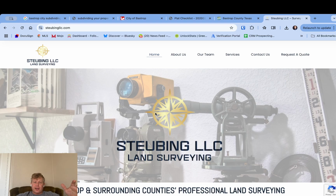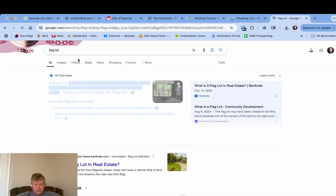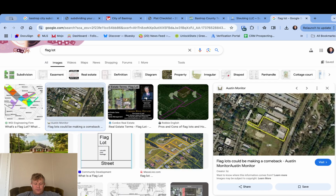As Bastrop has grown, the county has had to take more control to some extent in order to manage growth and make it safe. So one of the things you used to be able to do, and I've sold lots like this, is a flag lot. We'll look over here. A flag lot is going to look like this. So you have a very small driveway entrance from the street, and then it kind of goes to the back like that. So the county is not allowing this anymore.